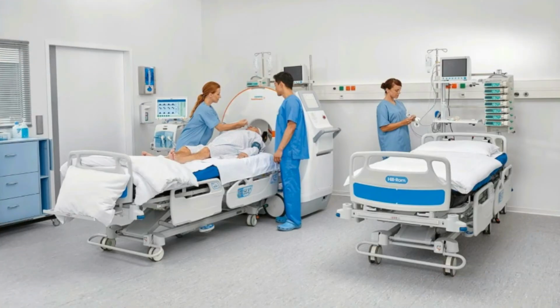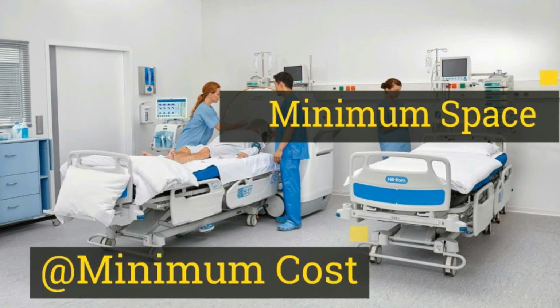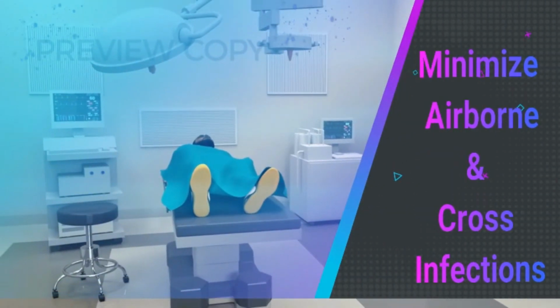You can now convert your existing theatre and equip this in ICU in minimum space and minimum cost to NABH compliant OT and ICU and also minimize airborne or cross infections.